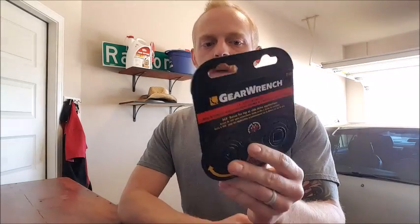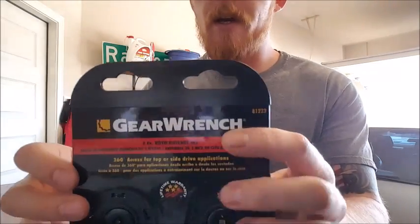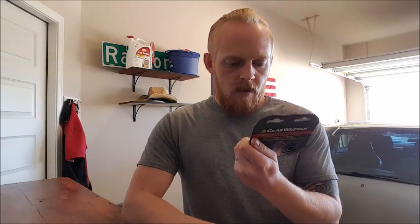All right, so first up is this 2-piece gear wrench roto ratchet set. It's part number 81223. I believe these ran me around $30, but don't quote me on that, I'll get back to you guys. It comes with the 1/4-inch drive and 3/8 drive. Obviously a lifetime warranty. Made in Taiwan, not China.